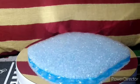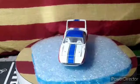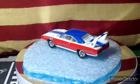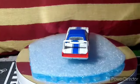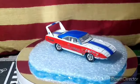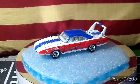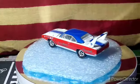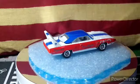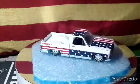Next up, we have another Johnny Lightning, Plymouth Superbird, Sox and Martin. Next up, I believe this is an Auto World, I'm pretty sure it is. M2. 76 GMC. Awesome casting. Beautiful truck.